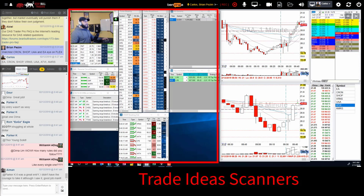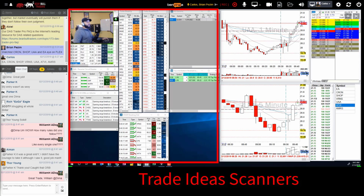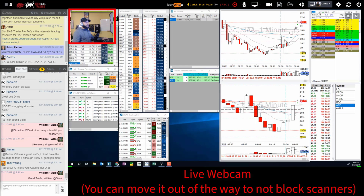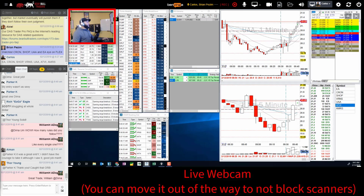And EA continues to drop below 102. Holy cow, down to 105. So hopefully people took that trade. That was nice. Good clean opening range breakdown.